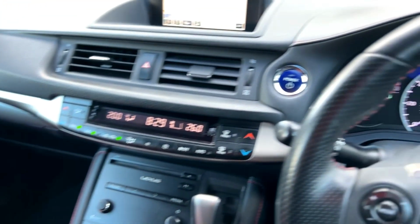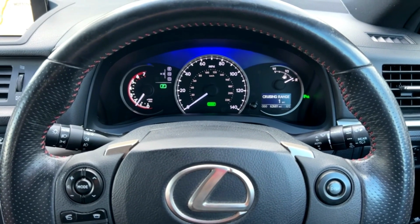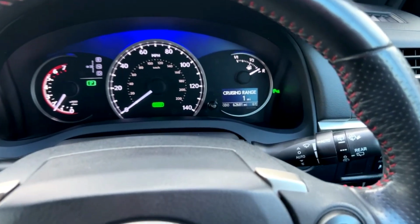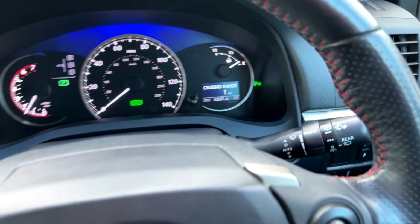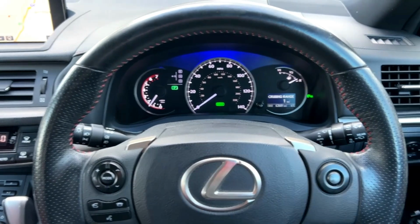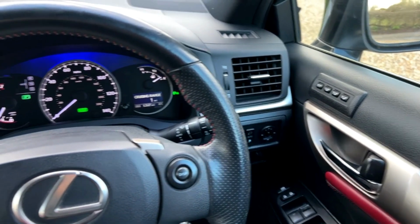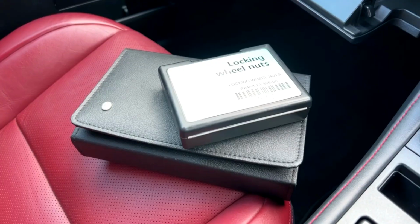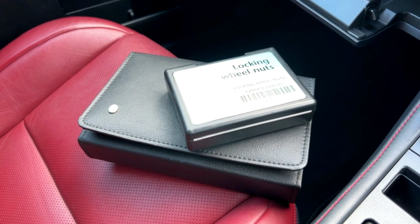And come across the main dash binnacle. Yeah, just such a smart interior, but it's also interesting, which is a rarity. Sorry, just to show you, 62,681 miles, and there are no warning lights on the car whatsoever. Finally, just to show you, owner's manual, pack and lock and wheel nut set, all here and present with the car.